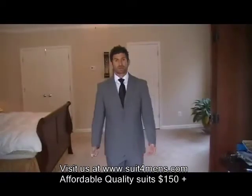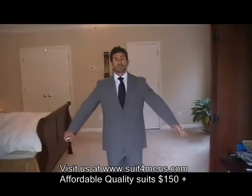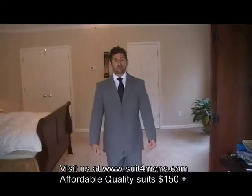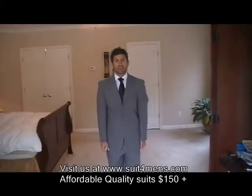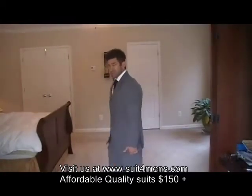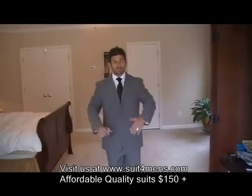Alright, off the rack. I went to a discount store, spent $200 and got this suit. I've had no tailoring done to it except for the pants being hemmed. And what did we find? The sleeve's still a little bit long. The length of the jacket, it's right. I can curl my hands and that fits right. Shoulders, it fits okay. Chest, a little bit tight, but it's fine.